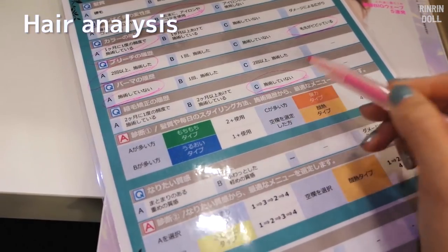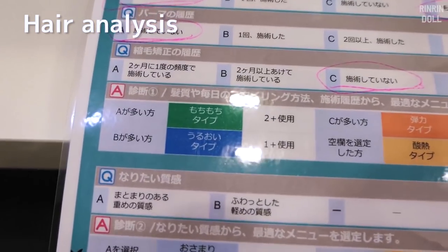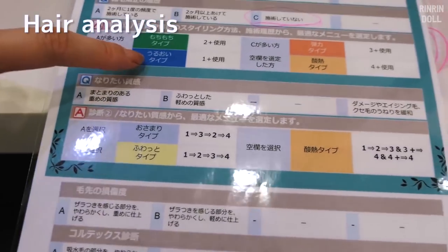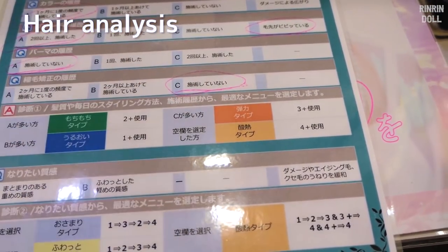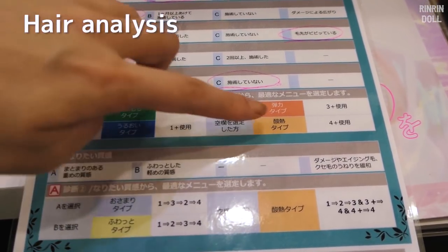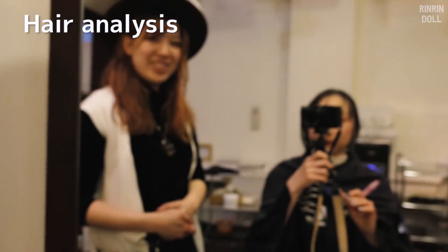So the four types that they offer here are A, mochi mochi type, which is an elasticy, springy quality of hair. B, uruoi type, which is a very moisturized type of hair. C, which is danryoku type, which is a very strong type of hair quality. Number four is sannitsu type, which is an acid heat treatment. They explained it to me as it being very close to a keratin treatment.